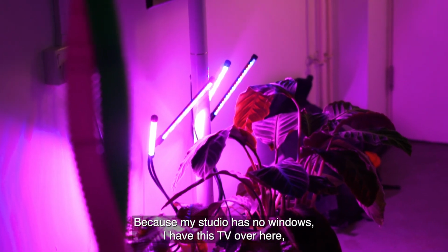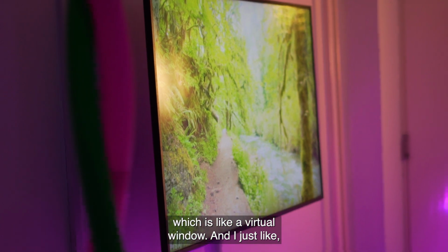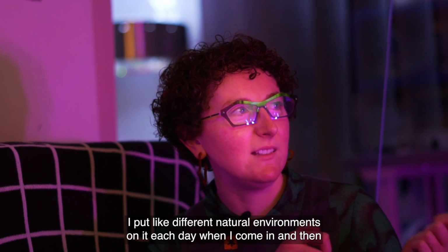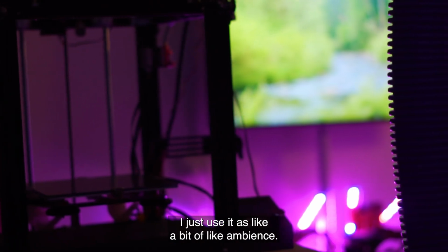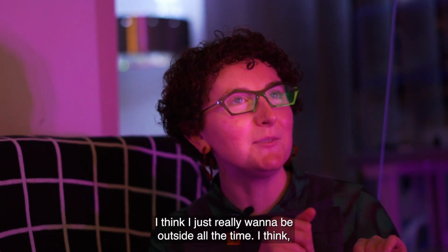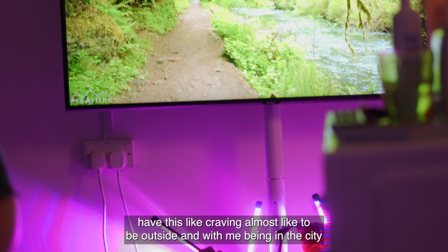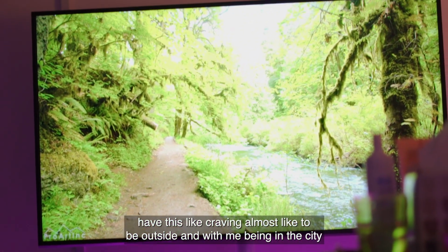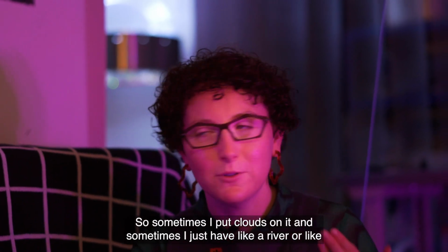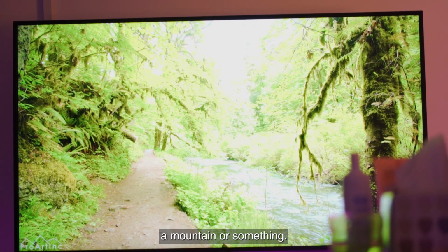Because my studio has no windows, I have this TV over here which is like a virtual window, and I put different natural environments on it each day when I come in, and I use it as a bit of ambience. So I have birdsong or the sound of water, and I think I just really want to be outside all the time. I don't know if it's since the pandemic, but everyone had this craving to be outside. And with me being in the city quite a lot, I just need to use it as a window. Sometimes I put clouds on it, and sometimes I just have a river or a mountain or something.